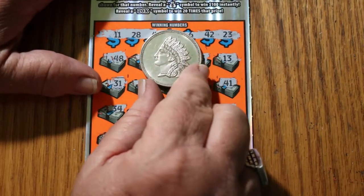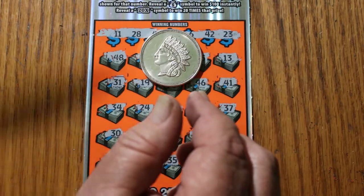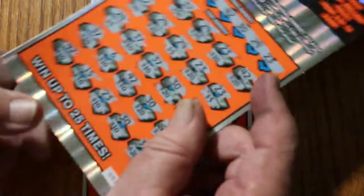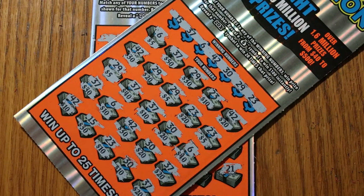But hey, that's fine. This was an $80 session, three losing tickets, and one massive win-it-all $500 ticket. Ah, that is so sweet. That one's going to be a keeper.